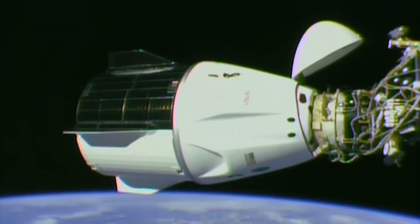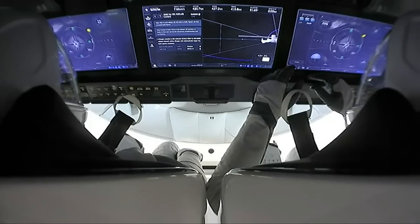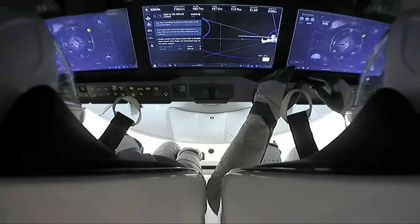For those following along, ring retraction is complete. Teams are assessing the alignment and will give the crew a status of when the hard capture sequence starts, with latching 12 hooks, or initiating the driving of those 12 hooks to secure Dragon firmly to the station for a hard capture, followed by the extension of an umbilical.